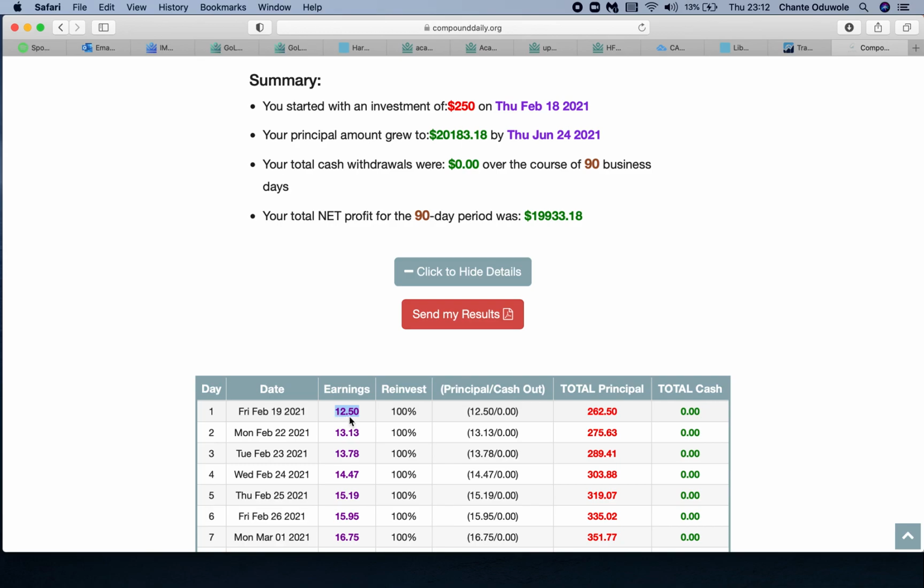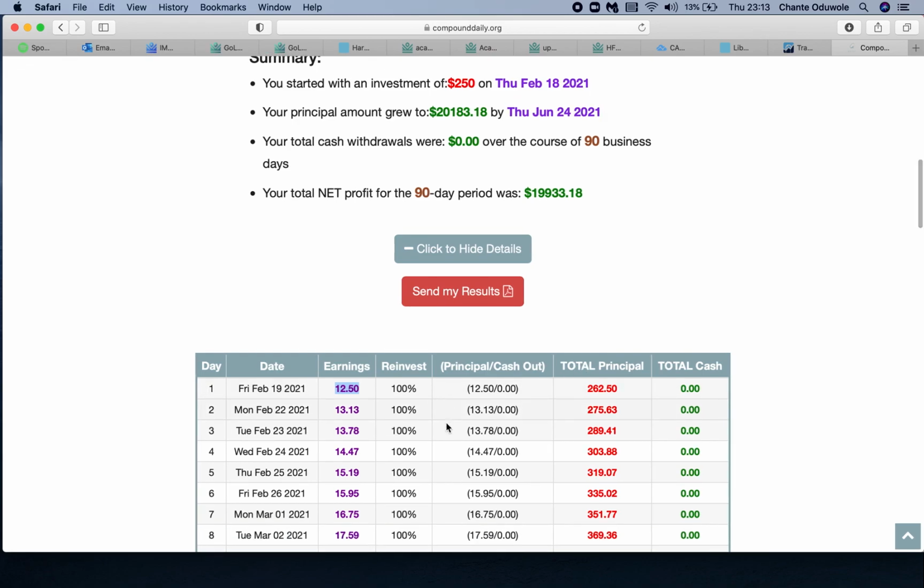Now, bearing in mind each trade is about 15 minutes. That's not a lot of your time at all to be able to gain this. And I know it seems small, but keep following. Okay, so £250 you started with, and your target for that day was to only earn £12.50.